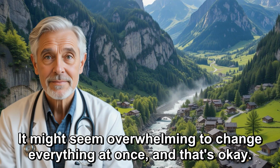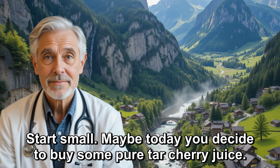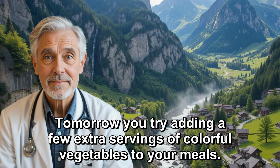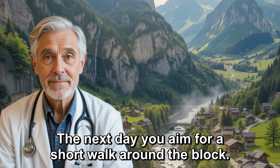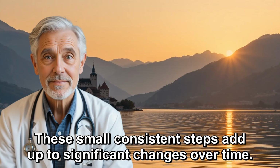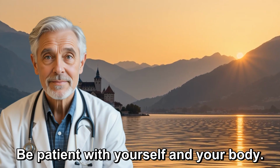You have the power to make choices every day that can improve how you feel and how you move. It might seem overwhelming to change everything at once, and that's okay. Start small. Maybe today you decide to buy some pure tart cherry juice. Tomorrow, you try adding a few extra servings of colorful vegetables to your meals. The next day, you aim for a short walk around the block. These small, consistent steps add up to significant changes over time. Don't get discouraged if you don't see results immediately. Be patient with yourself and your body.